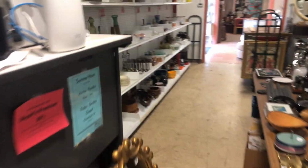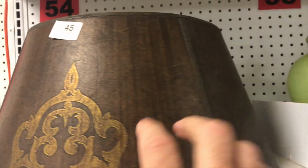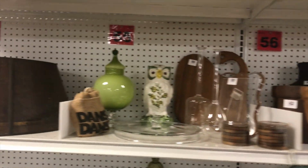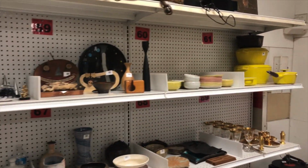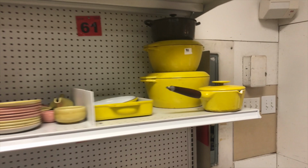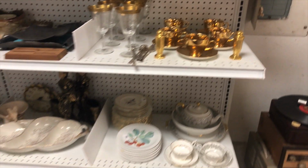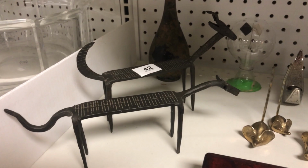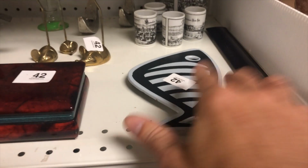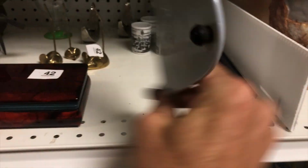All right, let me jump over here. So once we finish all these shelves, look at this great mica shade. It's a nice shade. This way, globes, clocks. Look at the yellow enamelware right there, very nice. This direction, everything from very cool table collectibles to, looks like Fantoni almost. What's that say? Made in Denmark.